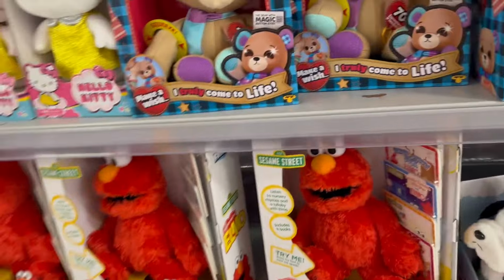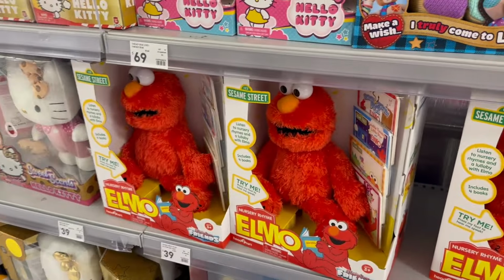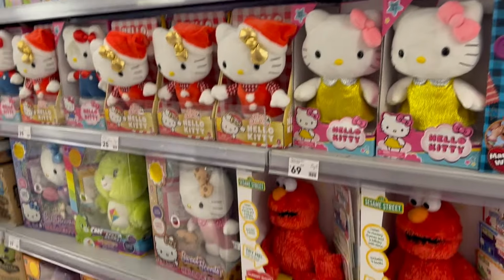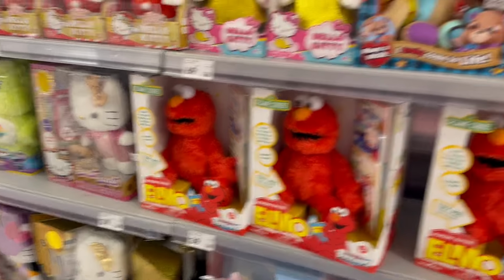You know, when I was younger, I wanted Elmo so badly. Me too, actually. Yeah, I never got it though. Never got it. I wanted him so badly too. Mm. I don't know why though, but I did.